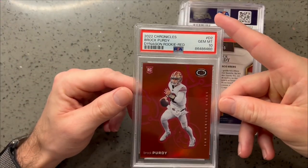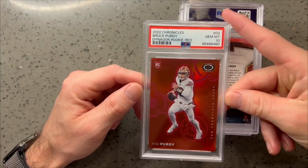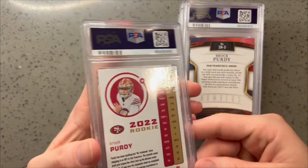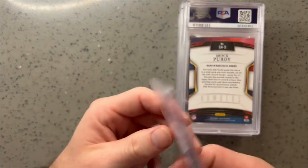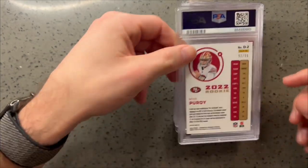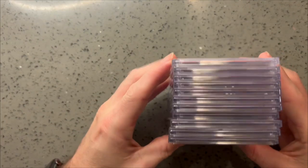This is probably the best Brock Purdy card in the order. This is a Chronicles Donruss Rookie Red, and it is number 299. So red parallel, team color match, number 299. Great card. That one's probably still in the, I don't know, 300-400 range.